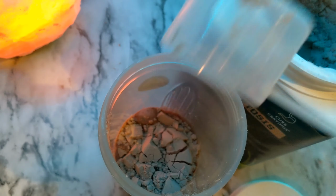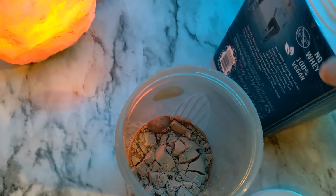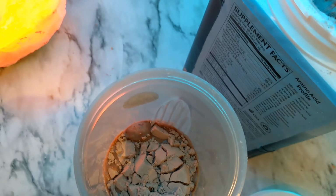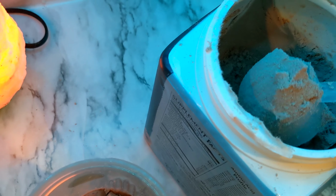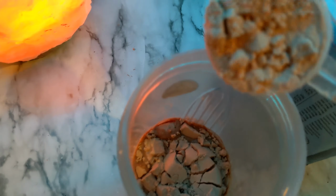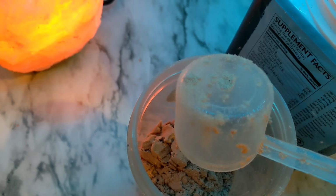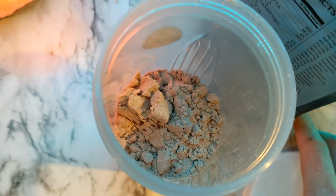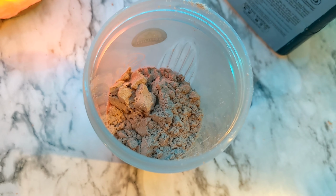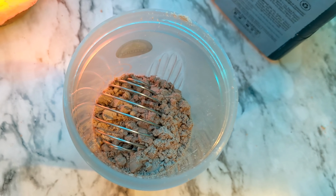10 ounces. Did you say 1 scoop or 2 scoops? 2 scoops. Alright, it's a fold up scoop. My blender bottle. Let's shake it up. Put the blender ball in.